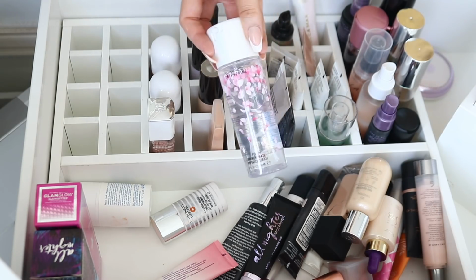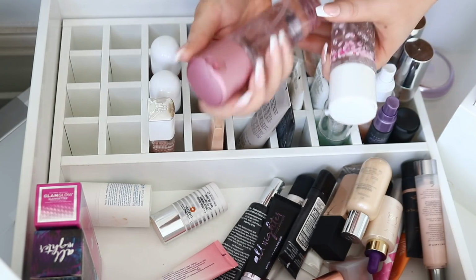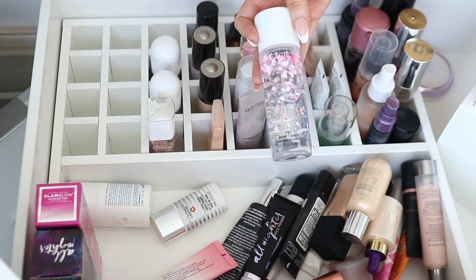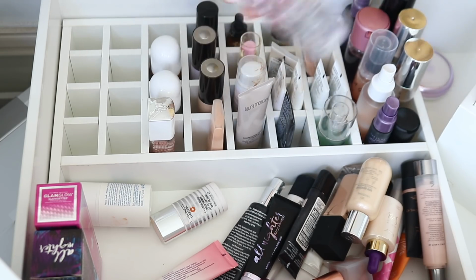I've got more of my Prep and Prime. This is the Cherry Blossom scent, which I'm pretty sure this is also Cherry Blossom. Yeah, it is. This is just the last packaging drop they did with it. So I guess I'll just keep the newer one. I'll give that to a friend.